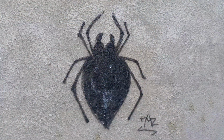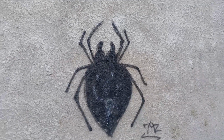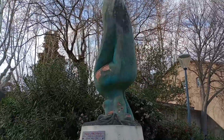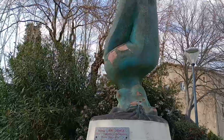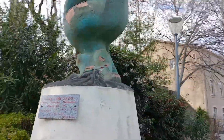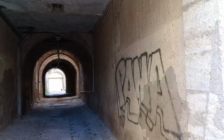There's a spider on the wall somebody's drawn. So this could be the French Banksy, couldn't it? The Franksy. My favourite things is giant sculptures or giant artwork. And here we've got a mermaid. It's really chipped though, unfortunately. And there's a cat who likes to obviously live at the back. I don't know if we can catch it. Tunnel down here, but someone's done some graffiti on it. Why would you do that?